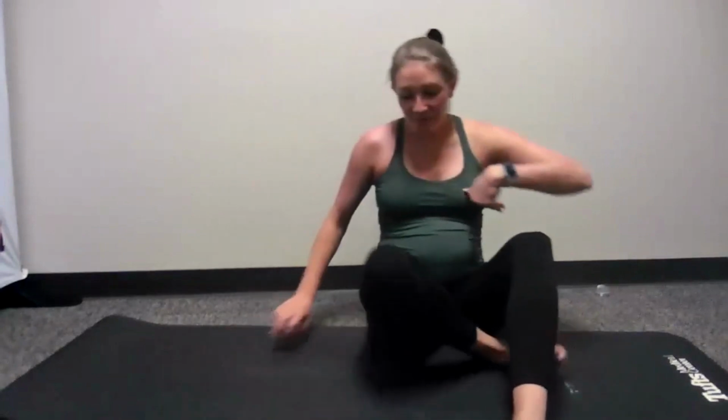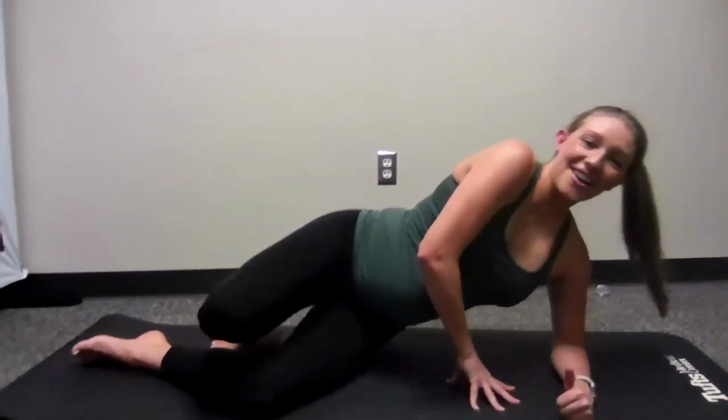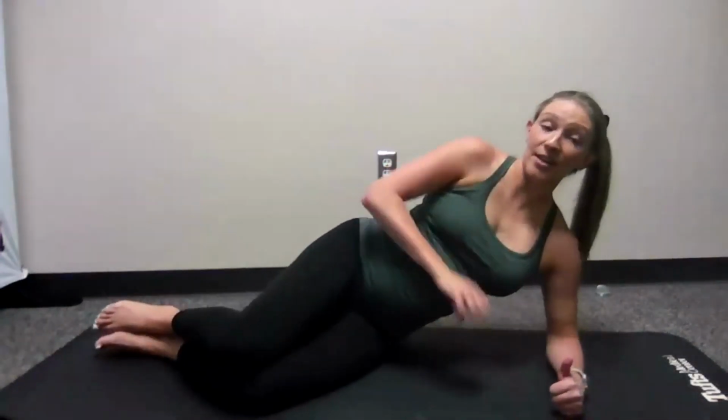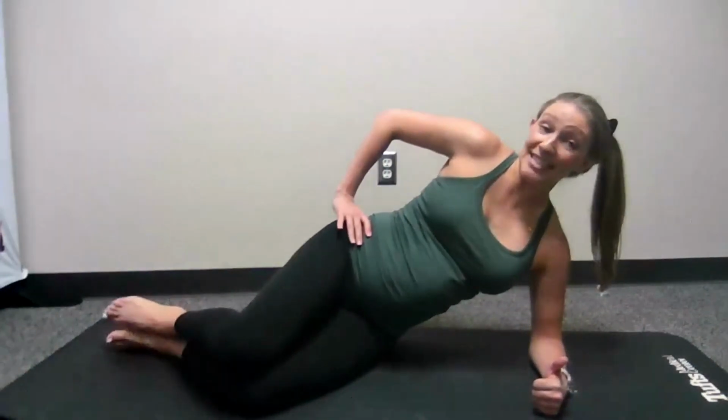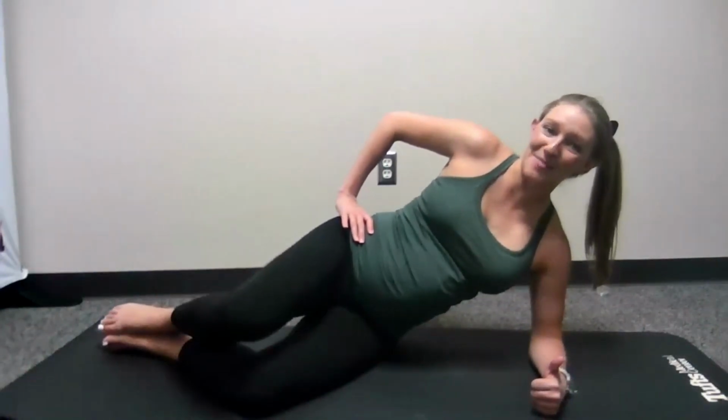Come on up. All right. Bring the legs around. As we bring the legs around, we're setting up for same thing on the other side. Where did we start? We started on our elbow. Knees are bent. Feet together. Create that diamond shape.